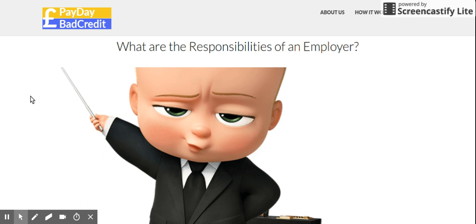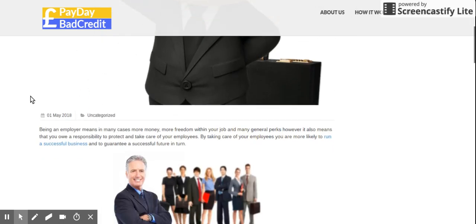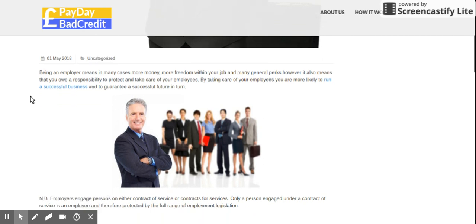Being an employer has many perks, including earning more money and having more freedom within your job. However, it also means that you owe a responsibility to protect and take care of your employees. So, what exactly are the responsibilities of an employer? There are some main guidelines to follow when employing people for the first time.